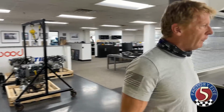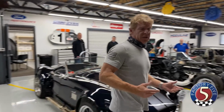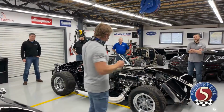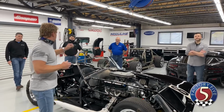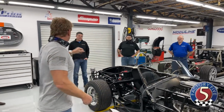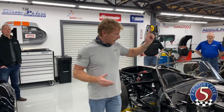I got a special car over here. This is our 20th anniversary car. Our 25th anniversary car has a nice little 427 Windsor put in. So guys, I got Johnny over here. I got Brian. I had to memorize these names. I got Jose, obviously Pete, and we got Kel over here from Blueprint. They did a tutorial this morning. Let us know what's going on.